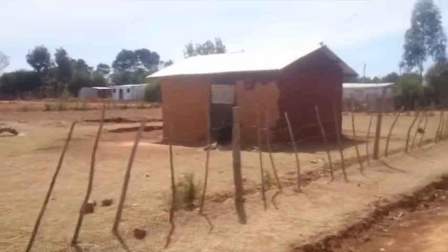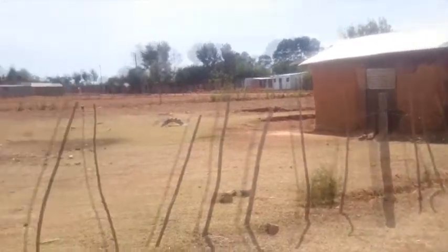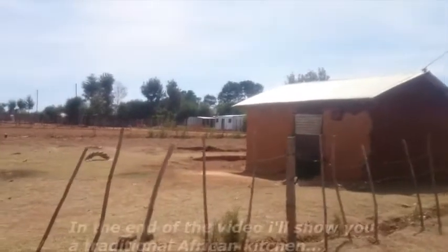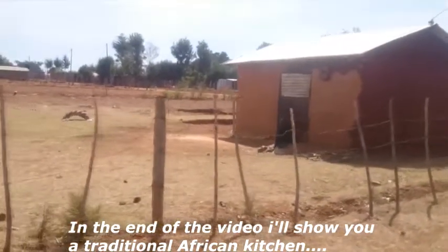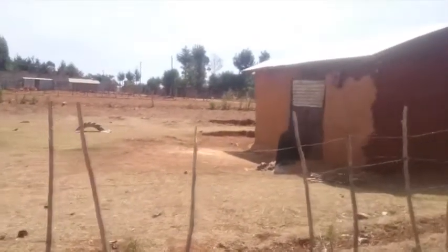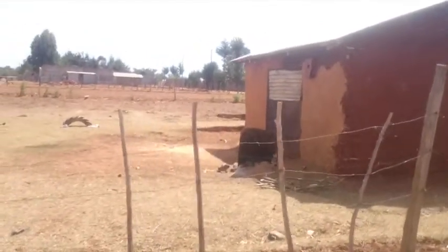There's another house. And usually they also have another building for a kitchen. But here, the kitchen is outside. This small oven, if you see this, right there.